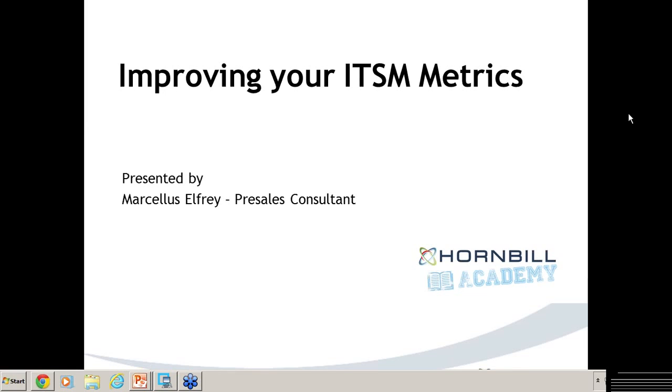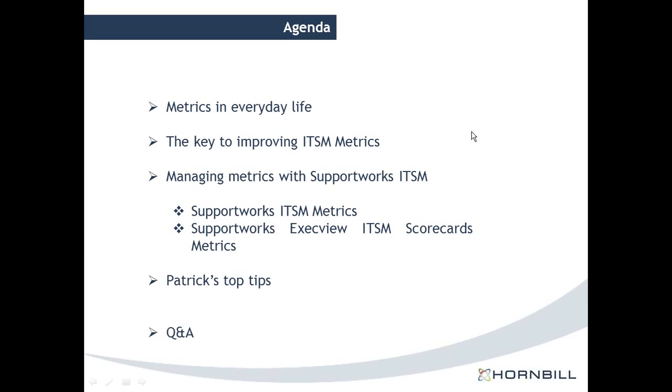So the sort of things we'll be looking at is we're going to spend some time looking at metrics in everyday life. Then we're going to talk about some tips about how to improve your ITSM metrics. Then we're going to look at Supportworks, the sort of metrics that you can actually create within Supportworks. So we can look at reporting, we look at dashboards, and then we'll spend some time looking at Supportworks Execview, which gives you a higher level of scorecard metrics. And finally, we'll conclude looking at some top tips from Patrick Bolger, who is our Chief Evangelist here at Hornbill. And then we can answer some questions from yourselves.